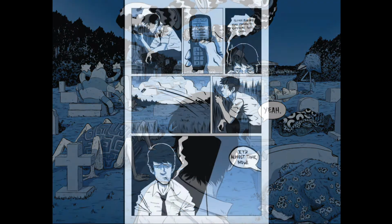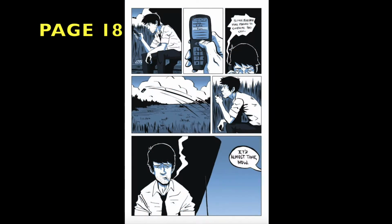The graphic novel made use of effective transitions to show action in a scene. For example, on page 18, Rory's car had broken down on the side of the road. He picked up the phone and tried to call his best friend, but is unable to due to it being prepaid and out of minutes.